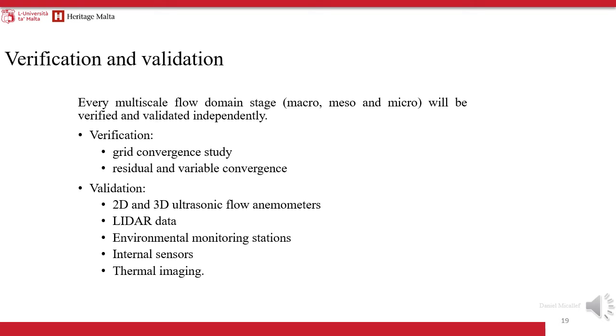In terms of verification and validation, we plan to perform various types of testing, including verification and also validation. In terms of verification, we'll be studying grid convergence, that is, making sure that the solution is independent of the grid that is being used, and also, of course, residual and variable convergence. By variables here we mean the variables of interest, particularly velocities as well as temperatures. Later on, we're also planning to validate the model itself using various types of measurements on site.